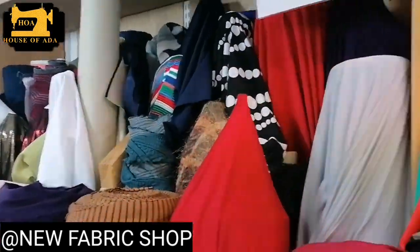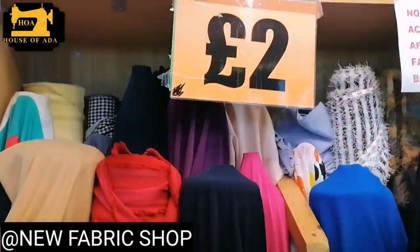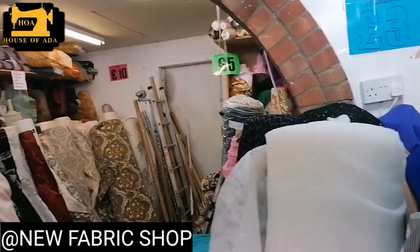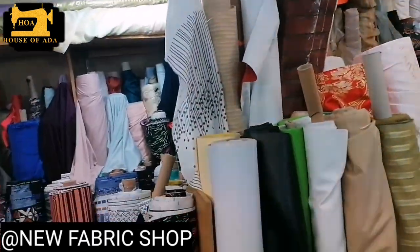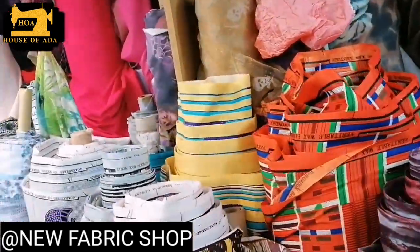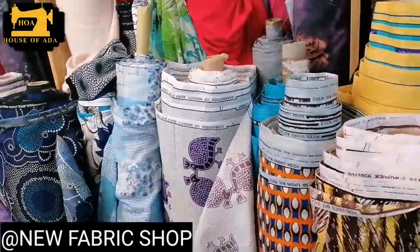So this one's £2 per meter. Look at all of those fabrics. And this one's £1 per meter.